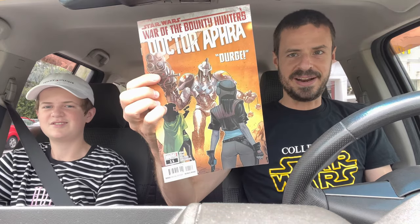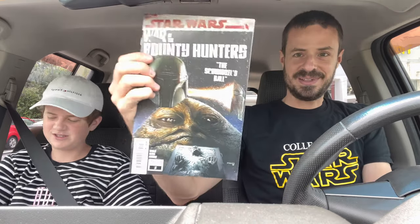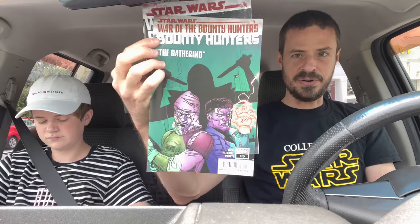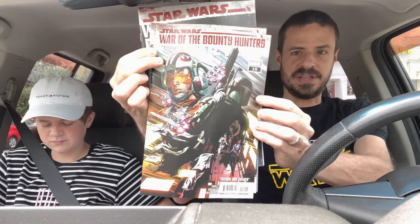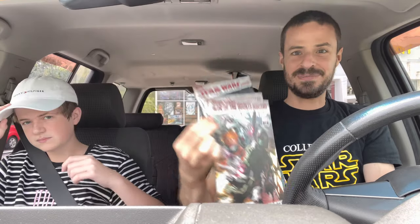And I'm loaded up on War of the Bounty Hunters. I've got a lot of story to read. Excited about Dirge coming back. There's this one, there's The Gathering, and this cover is really rad. Check that out. X-Wing Luke, Boba Fett. Yeah, that's gonna be good.